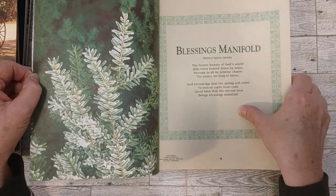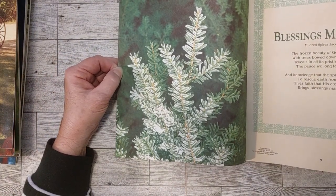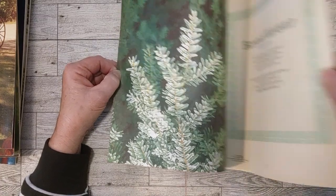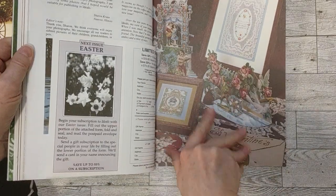Just reading a Frost on the Needles. North Carolina? North Cascade Mountains. Oh, that's Washington. Okay, so I thought I said North Carolina there for a second. Here's the inside of this back cover.